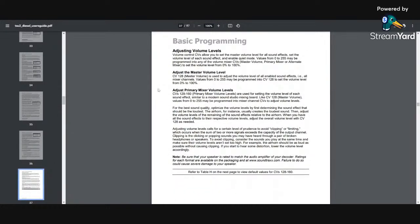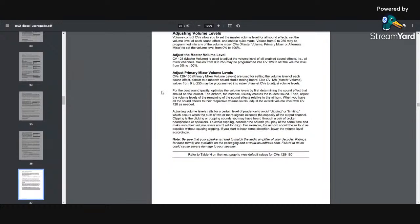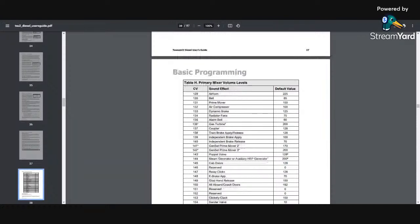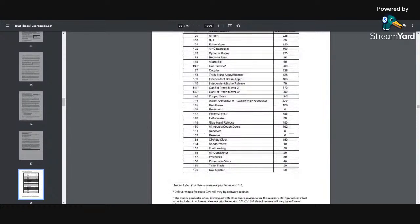You can also adjust your volume levels. Each of the different sounds, the horn, prime mover, bell. Here's all the different sounds. Lots of different types of sounds. You can adjust the volumes from 0 to 255. And yes, they do have a toilet flush. I don't know if any of the other sound decoders have a toilet flush, but, you know, locomotives did have a toilet in them.